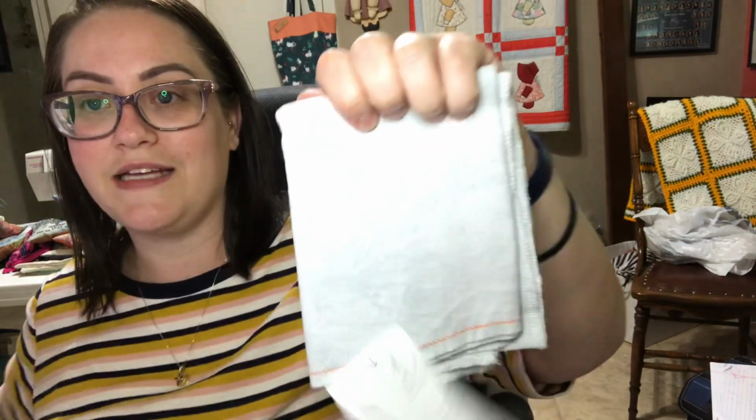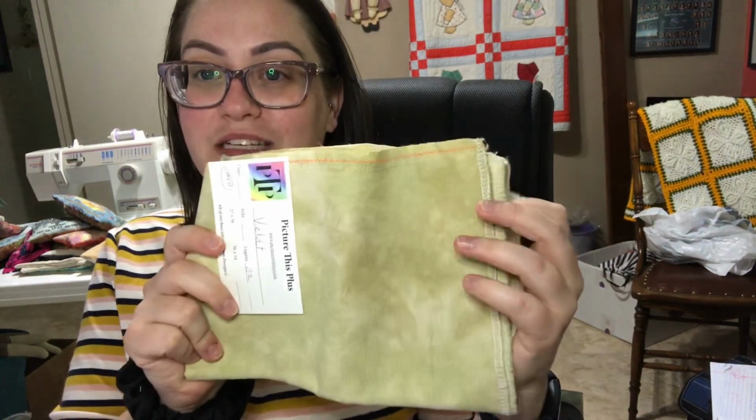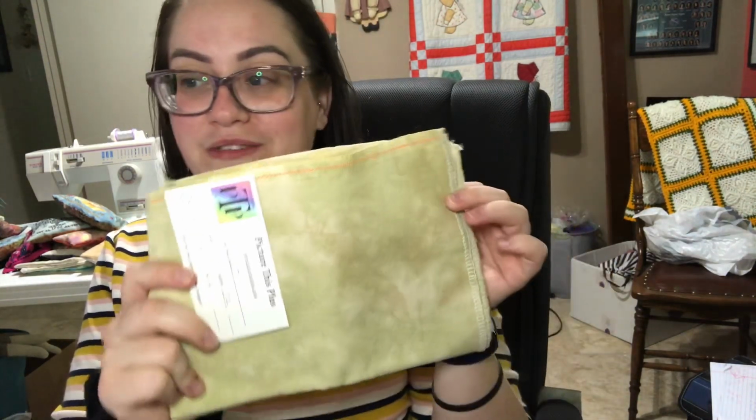This is Helix. It's a really light, icy blue. 32 count Lugana from Picture This Plus. This is a brighter blue called Ariel. Again, Picture This Plus. Velt, Picture This Plus. I love this one. It's really nice greens, tans, and browns. So pretty.